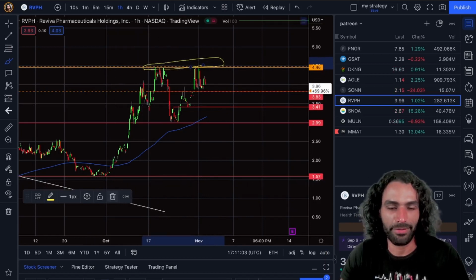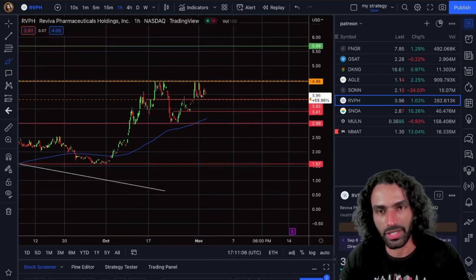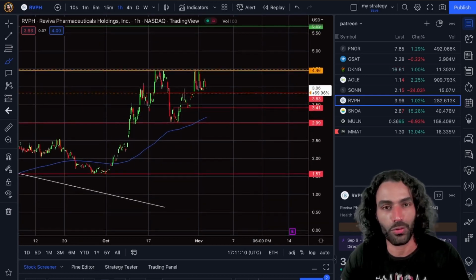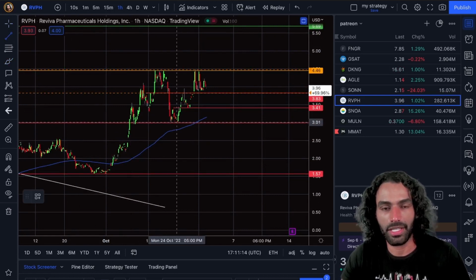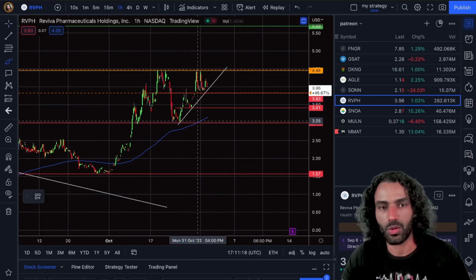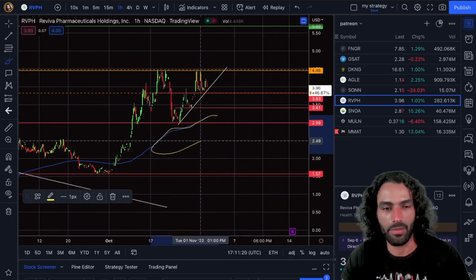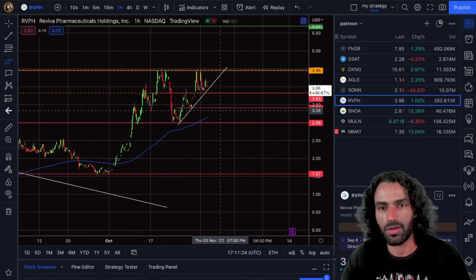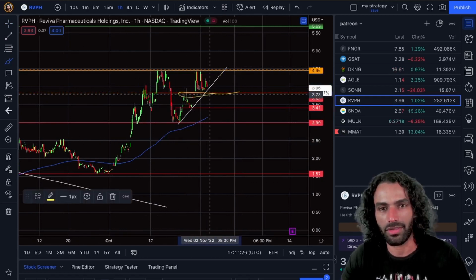We need some kind of news, some kind of catalyst to overcome the $4.46, because this is where the short sellers have to cover, and we're going to get the squeeze until the $5.69 and the $9.32 for RVPH, because it looks really good just from the chart. It looks really good because we're still holding above this EMA, and as well above this ascending line, and of course above our support, the $3.83.